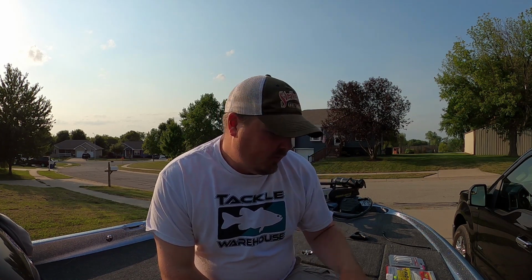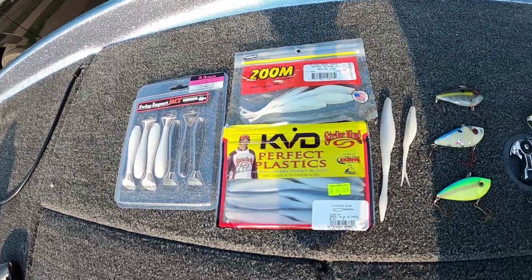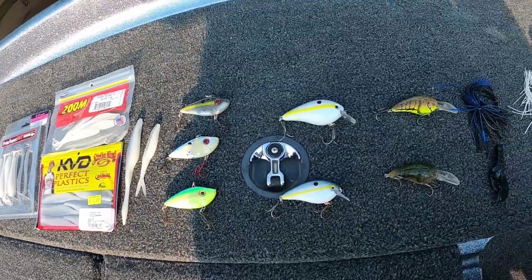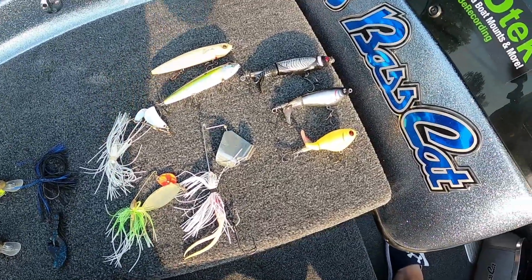So today I wanted to go over with you guys my top 10 favorite fall fishing baits. These are the baits that I throw the most in the fall. Obviously I throw other stuff too, but if I had to pick just 10 rods to have or 10 baits that I wanted to throw in the fall, these are my top and favorite baits. So let's start with number 10.